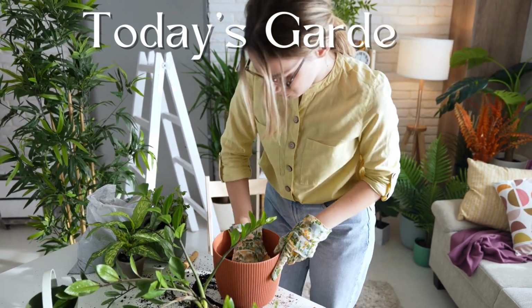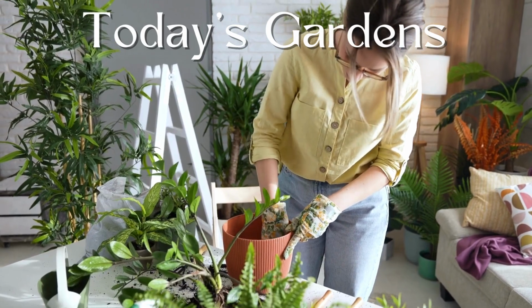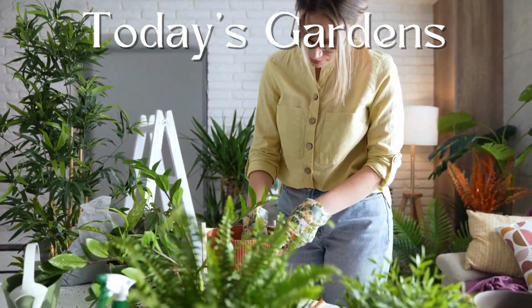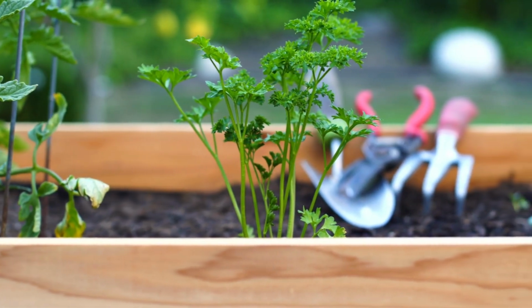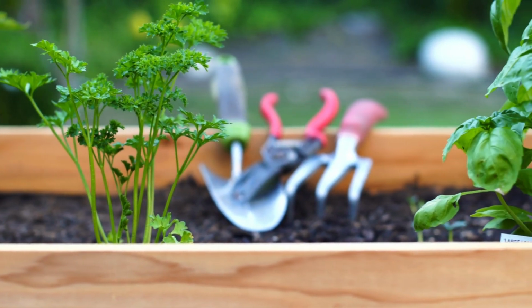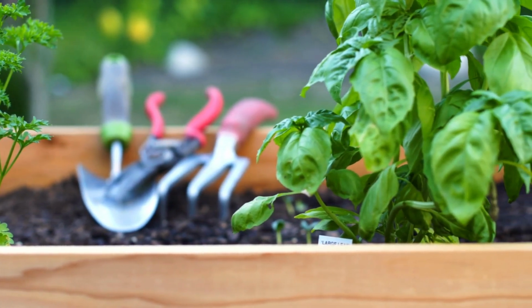Today, vertical gardening isn't just for large installations, it's a solution for everyone, from small apartments to sprawling backyards. Stack containers, tower gardens, trellises, and modular systems make growing fresh produce, flowers, and herbs accessible to all.